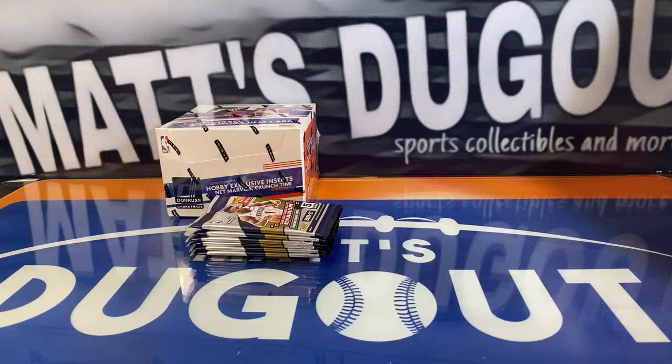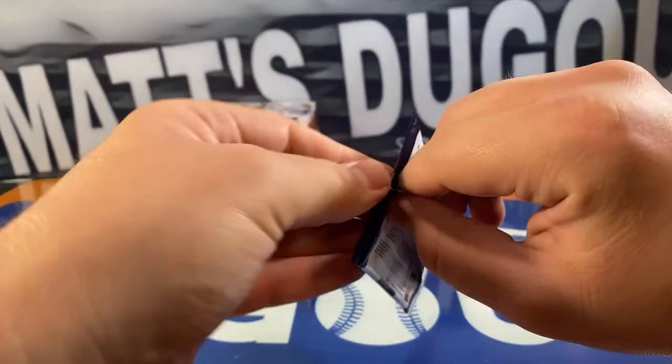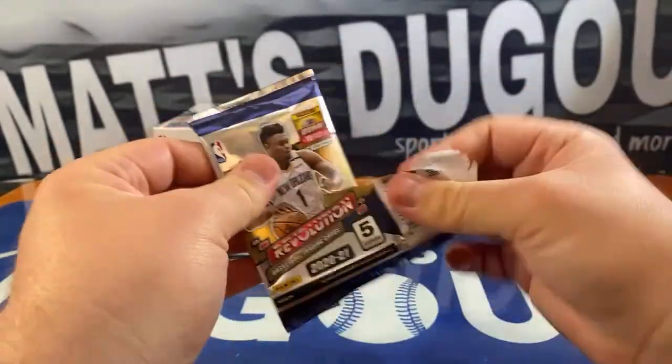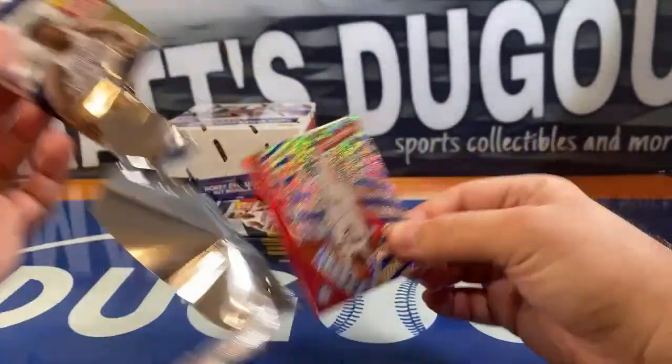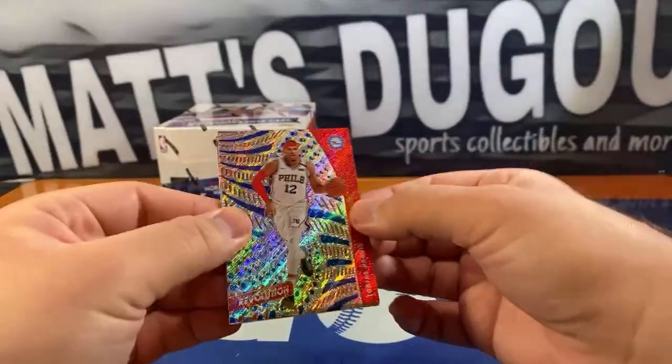Yeah, the pink camos are numbered, Daryl. Yeah, they're numbered to 25. And that Zion that we just pulled should be. Oh, you probably didn't see that yet. Sorry, I probably ruined it for you. But no, you might be catching up anyway. You might not have even heard it yet. You'll hear this in like a couple minutes. But yeah, the camos are numbered to 25. Yeah, there you go.